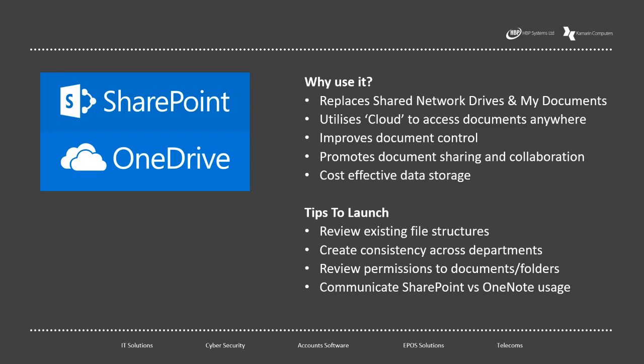One of the other key benefits of SharePoint and OneDrive is searching for data. It can search through files and not only look at file names, but also look at the content of files. So if you're searching for data, it makes it much easier, much slicker, and a lot quicker than the traditional formats as well.